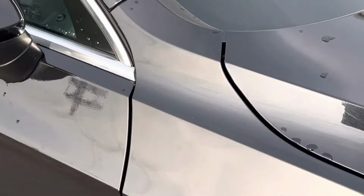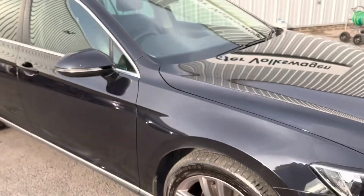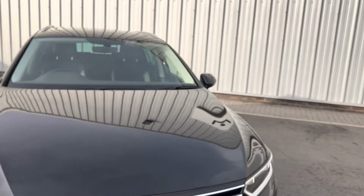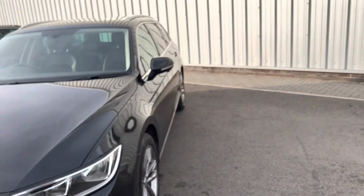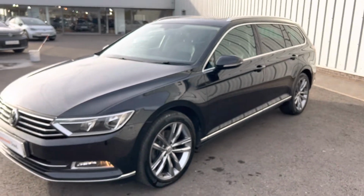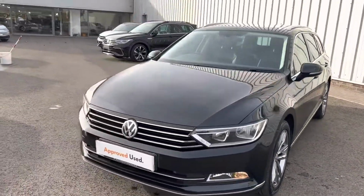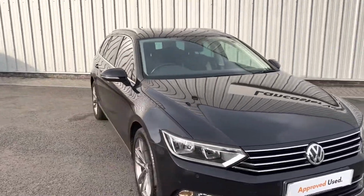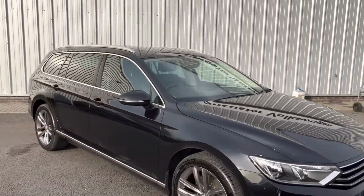It's finished in deep black paintwork as well, which obviously will really help your residual values, because it's always a desirable Volkswagen colour. And you've got your lovely alloys as well that are on the GT model, slightly upgraded from the SE and SE Business. If you've got any questions, please don't hesitate to contact us and we'll be very happy to help.